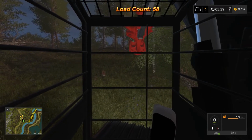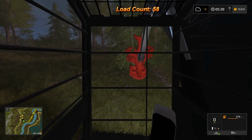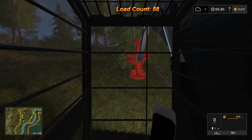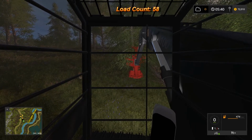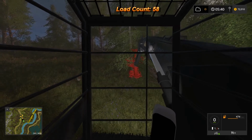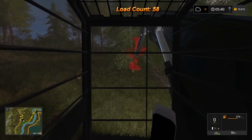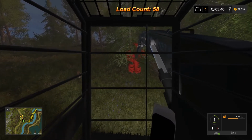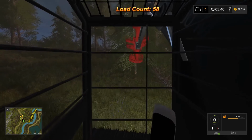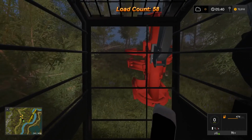Wow. I really shot that tree. But nobody died over there. Oh, it wasn't open, that's why. It's hard to tell sometimes if those grapples are open or closed. Alright, come on. Guess I'm kind of too far out there.